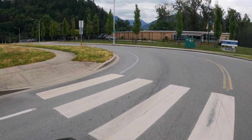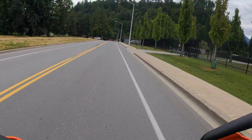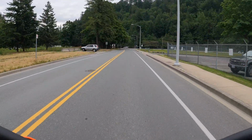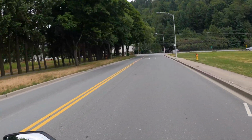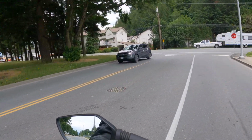Anybody know what an oil change on a KTM Duke 390 would cost you? Anybody? Any guesses? Come on. Oh, at least $200. Yep. $200.